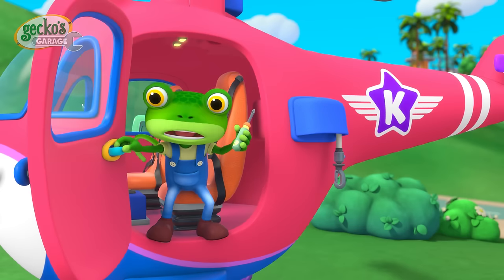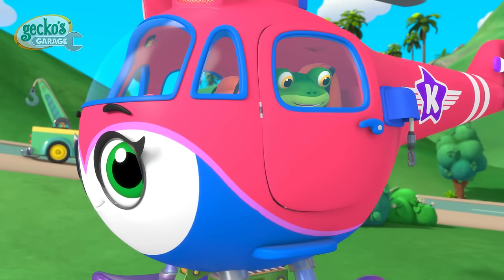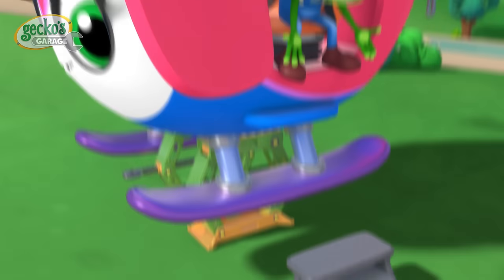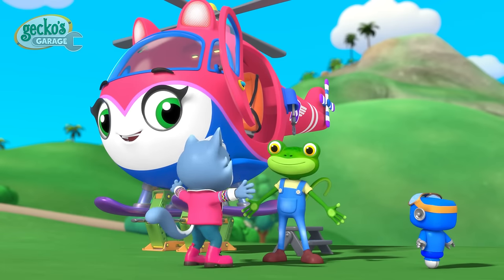These hinges operate Helena's door, held by screws, to keep her secure. The door is fixed and the skids are a pair. Now Helena can get back up in the air.